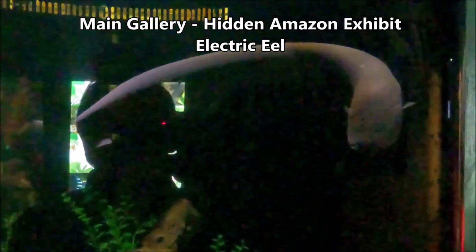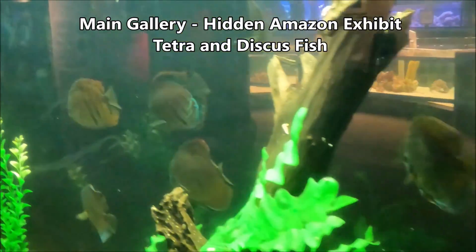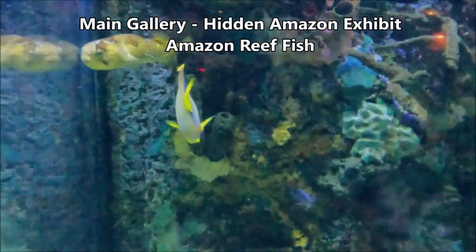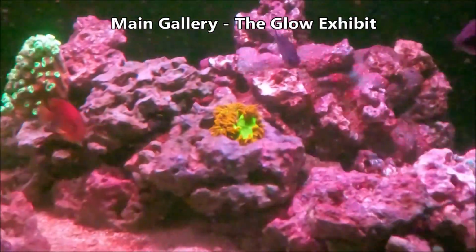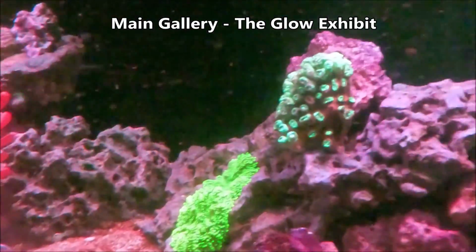Kayla, do you want to go this way? So here at the Amazon, they have some tetras and some Heckle discus fish. Here's fish of the Amazon Reef. And this exhibit highlights the different sea anemones and corals that glow.